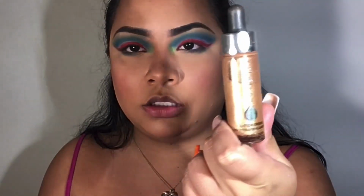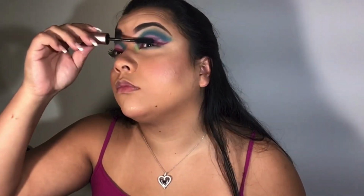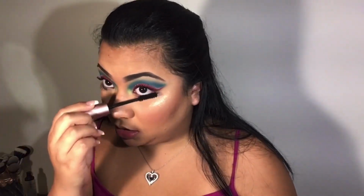Okay. I'm gonna be using this Cover FX liquid highlighter. Okay, so I went ahead and applied a little bit right here. On this side, I kind of went a little too much down by your chin, bottom of your nose, do the leftover right here, and right there. Okay. Now moving on to mascara. Yes, honey. She cute.